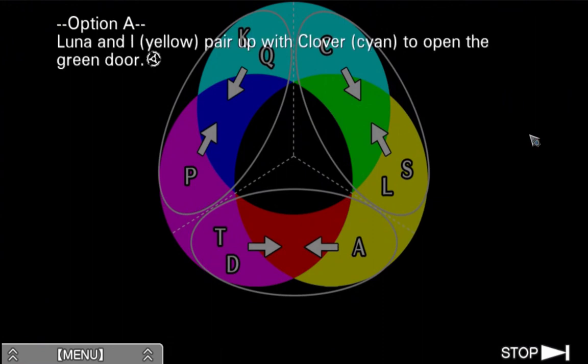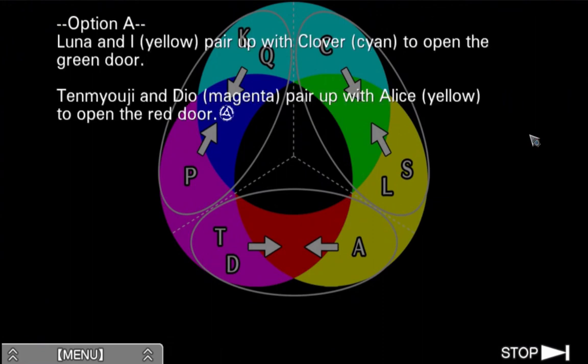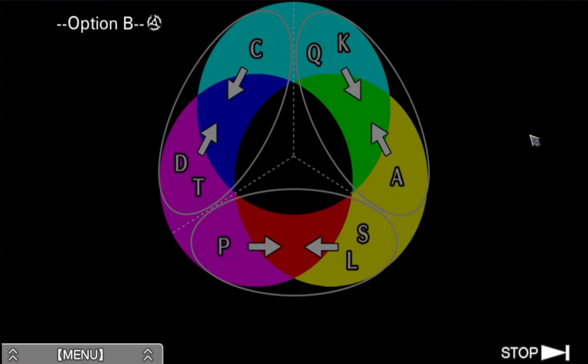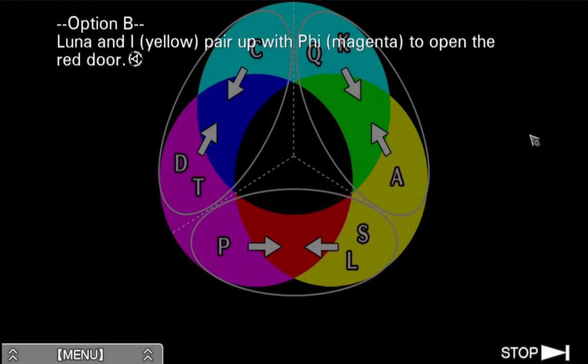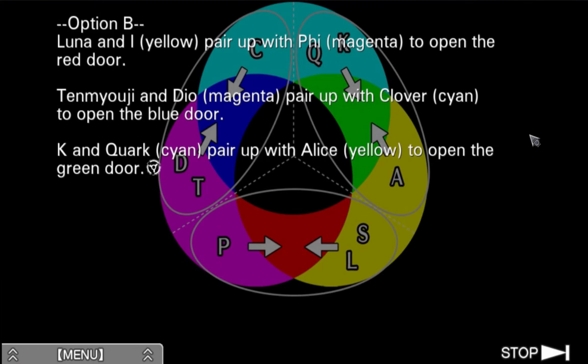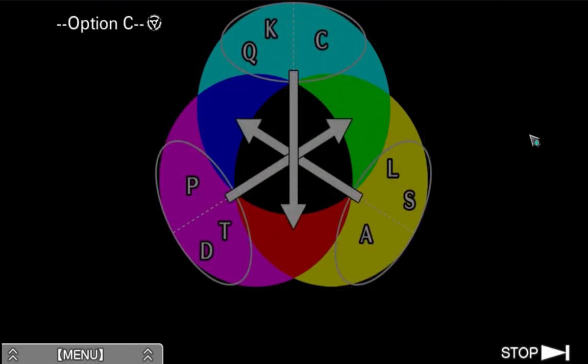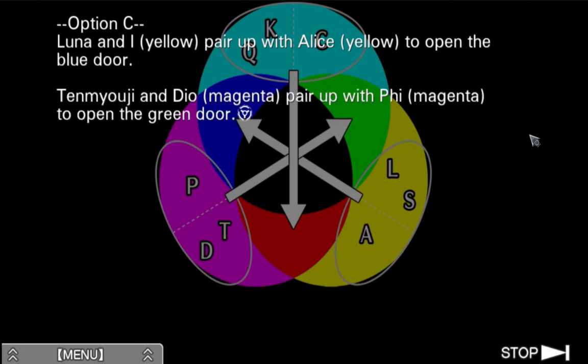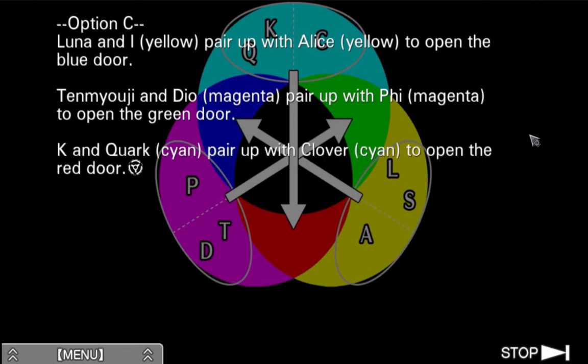Option A. Luna and I pair up with Clover to open the green door. Tenmyoji and Dio pair up with Alice and open the red door. Kay and Quark pair up with Fee to open the blue door. Option B. Luna and I pair up with Fee to open the red door. Tenmyoji and Dio pair up with Clover to open the blue door. Kay and Quark pair up with Alice to open the green door. Option C. Luna and I pair up with Alice to open the blue door. Tenmyoji and Dio pair up with Fee to open the green door. Kay and Quark pair up with Clover to open the red door.